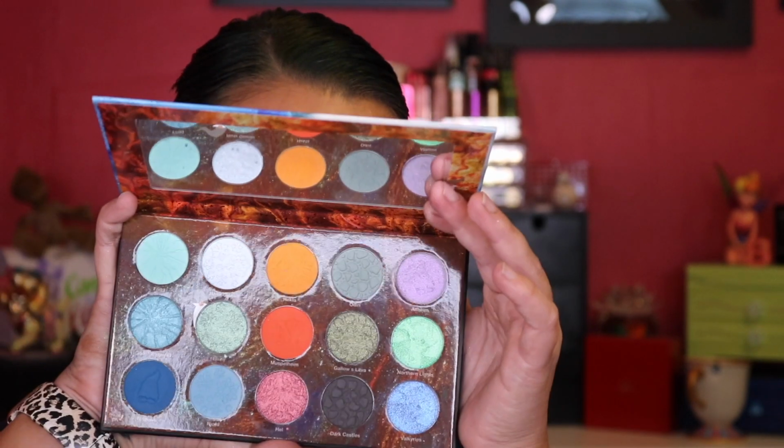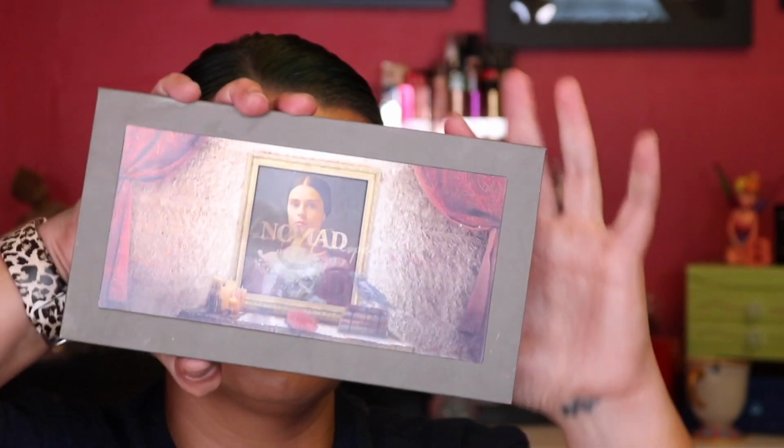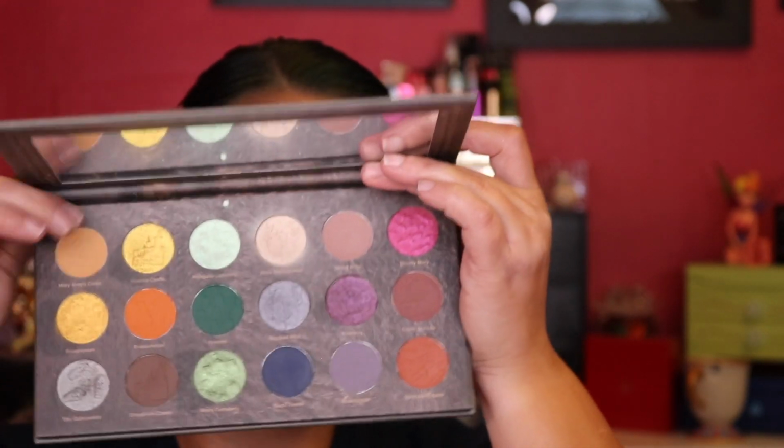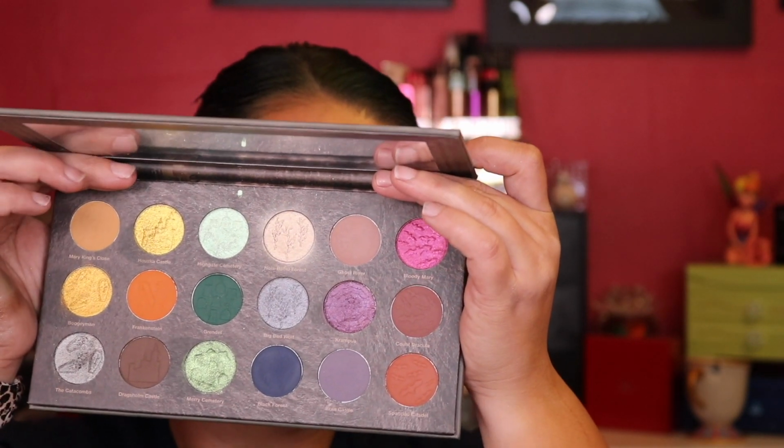Then we have the Land of Ice and Fire, which is the Iceland palette. Which I think it's this one. Look at this one. The Elves shade is such a unique color. I really like it. And then probably my favorite out of my Nomad palettes is the Haunted Europe. So that packaging, isn't that cool? Looks like this. I love this grungy color story. Absolutely love it. So, so good. This is one of my favorites.